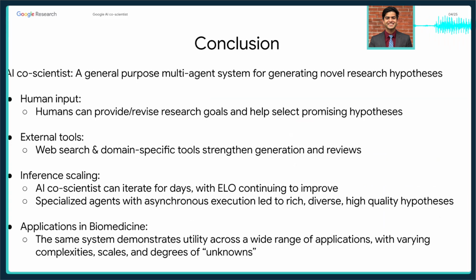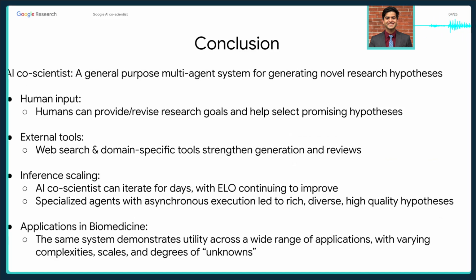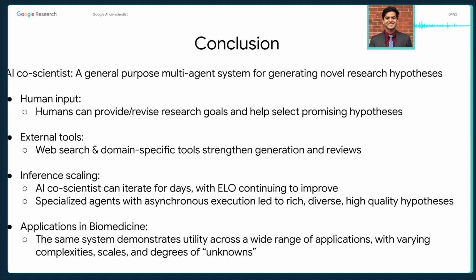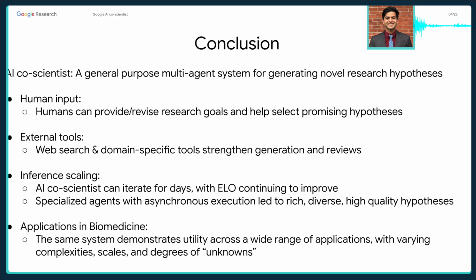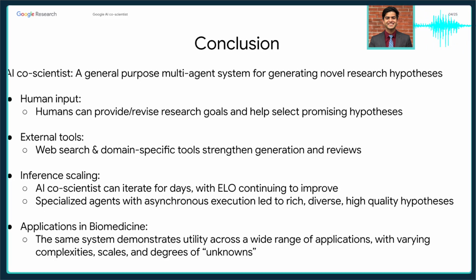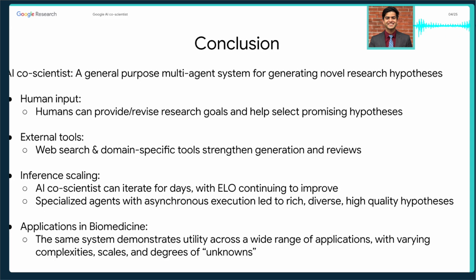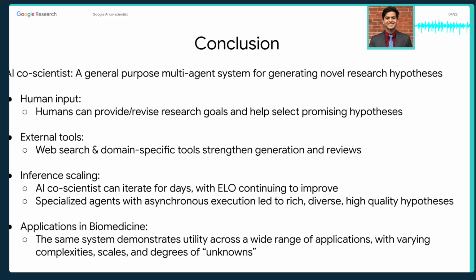And to kind of conclude, the AI co-scientist is a general purpose multi-agent system for generating novel research hypotheses. I think one important thing is we are designing it to really work with humans. So it can take human input, they can provide and revise research goals, help select promising hypotheses. I mean, ultimately, it's called co-scientist, and I think that's the key, right? In a lot of our cases, we would generate the top 15, top 20 hypotheses. Our collaborators would use that to select things to test based on their own intuition. And it did really function more collaboratively than independently, but it was able to do some of this deep research that would have taken these scientists a very, very long time to do on their own.